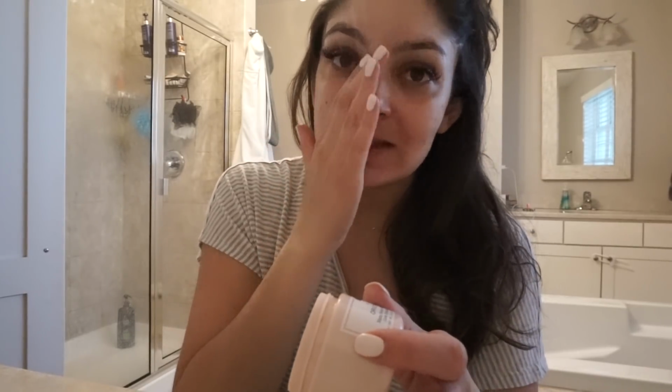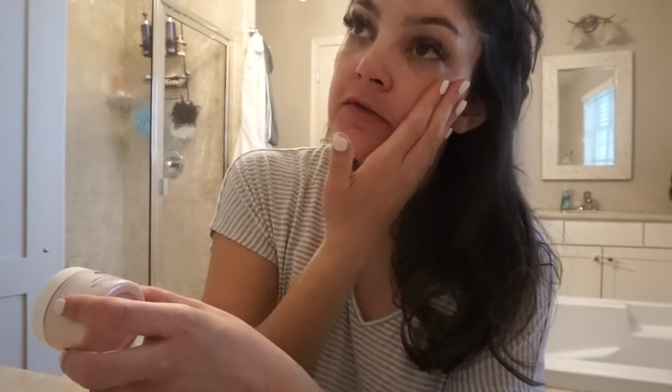This does not have SPF, so if you are not using the Cicapair, from here you would definitely want to put a layer of moisturizer. It is great because it absorbs so quickly into your skin, but it still feels super supple. If you don't use the Cicapair, you definitely either want to mix in an SPF with your moisturizer or put another layer of SPF.